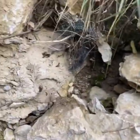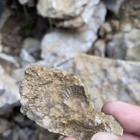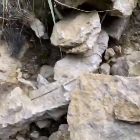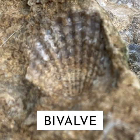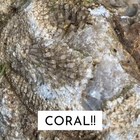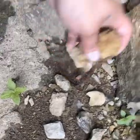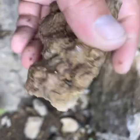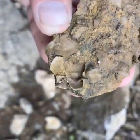I want to come back and get it. It's too big for my bag. That's a cute little cutie. So I'll keep you posted. Oh, neat. That's fun. Look at all those little things in there.